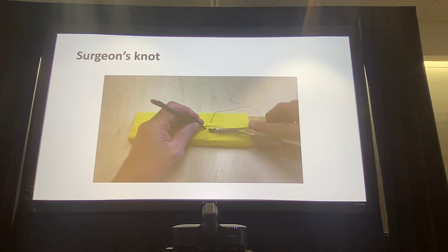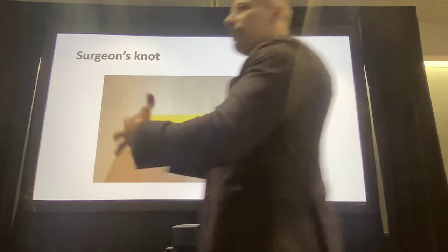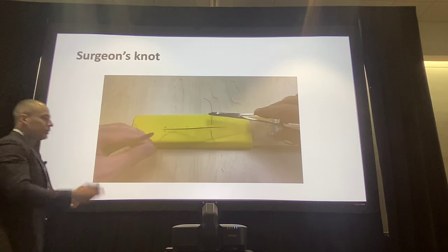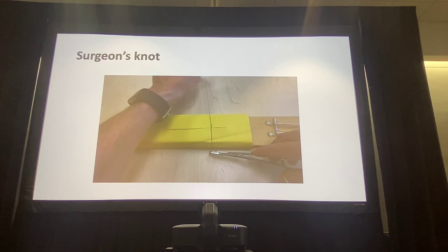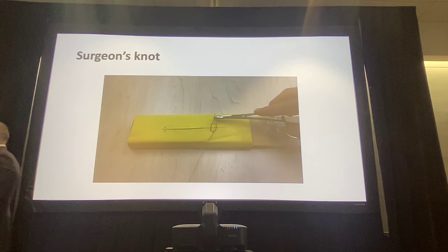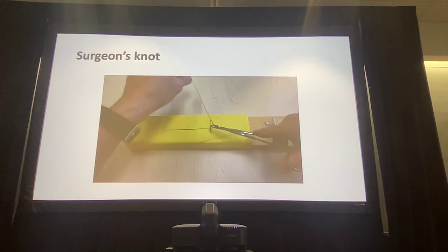But in theory, the question is, is there ever a reason not to do a surgeon's knot? In theory, you are including more suture material in this knot, right? It is more suture material, which means that more suture material is going to be in the patient's body that has to be dealt with by the body to try and absorb it. So there is that negative factor to this. Maybe a little bit more time is added, right? And you are using more suture, so you're just consuming more materials.